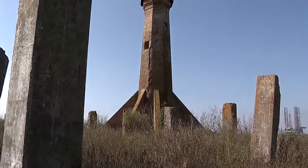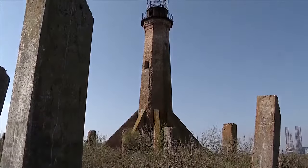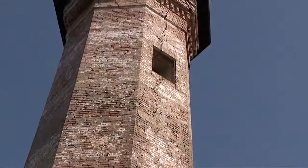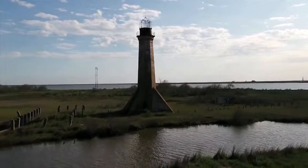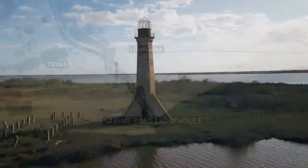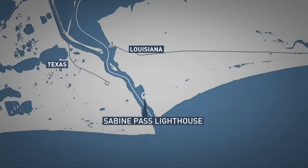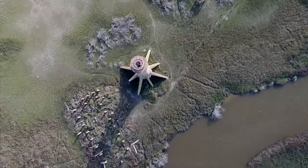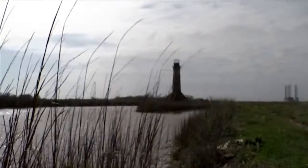Andy Tingler with the Cameron Preservation Alliance wants to stop that from happening. But I mean, it can take a lot of beating. It is a sturdy structure, even though it looks pretty rough. Built by the federal government just before the Civil War on the Louisiana side of Sabine Pass, it guided ships to the ports of Beaumont, Port Arthur, and Orange until the early 1950s.